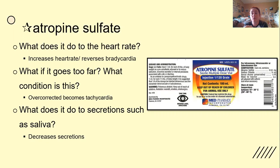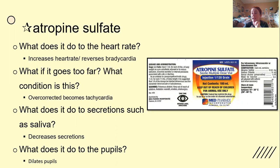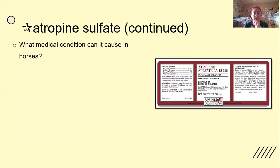This is one of our core emergency drugs, so you do need to make sure that you are calculating out what the animal should receive prior to surgery. And what does it do to the pupils? It's going to dilate the pupils. Continued, here is that large animal concentration label as well.